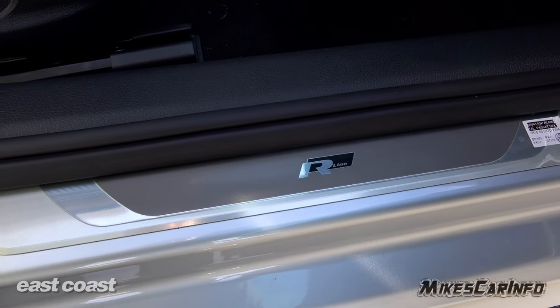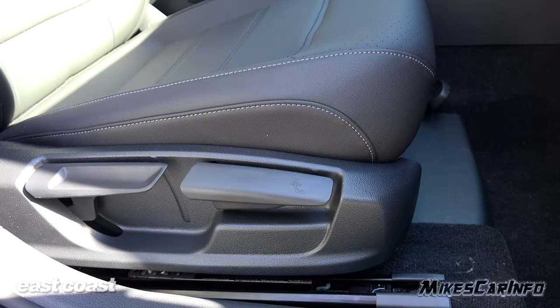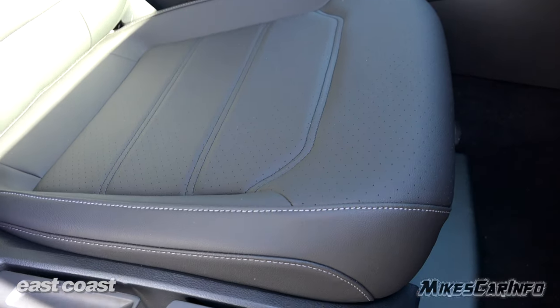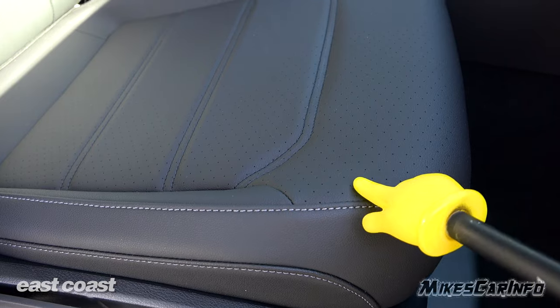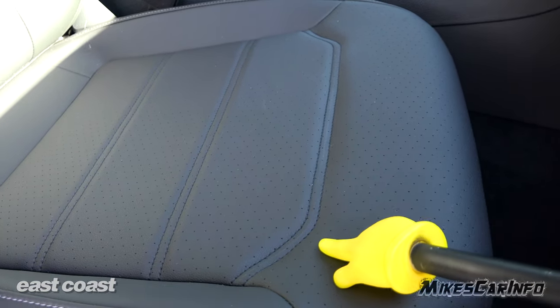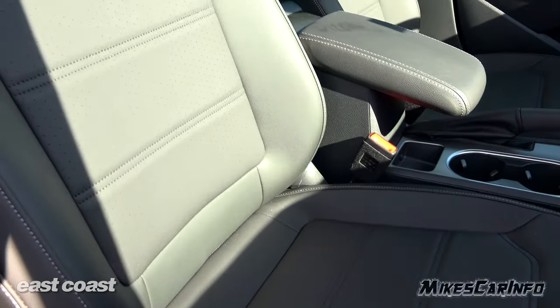Have the R-Line badging here on the seat plate. Manually adjusted seats here for the passenger. Now these are heated seats and they have some contrast stitching. Black synthetic leather with the perforations here and stitching, and pretty comfortable seats.